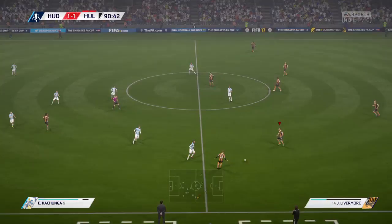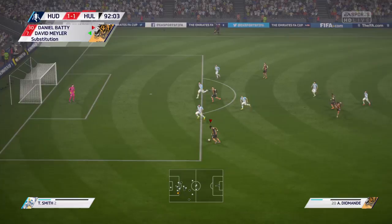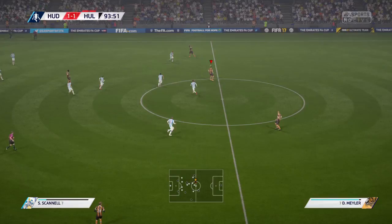Hogan. Now they've got a chance in this part of the pitch. That passing is top class. The shot's on! And that shot's blocked very quickly. This could be it. And that was a chance to really get in at the goalkeeper, running off the defender, but he's run offside. Yeah, he's unlucky. There wasn't much in it there.